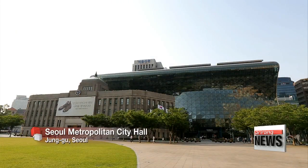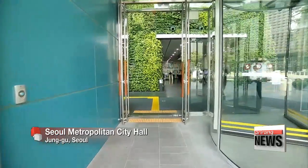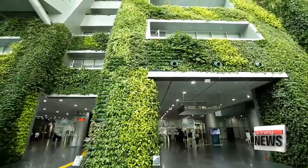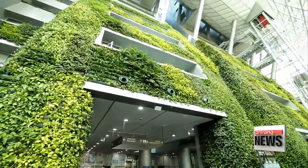This is Seoul City Hall. Inside the building is a green wall that stretches up to the 7th floor. It's the vertical garden that was installed 5 years ago. The design concept of our vertical garden was planned with the theme of bringing the green energy of Seoul Plaza and the vitality of the citizens into the City Hall building.